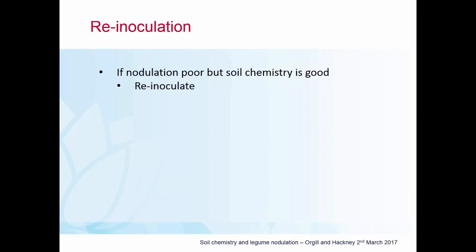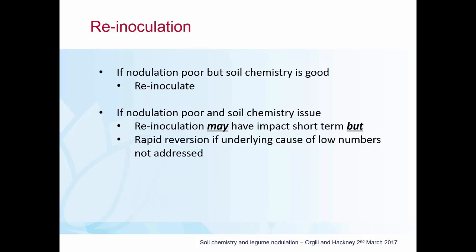And then when you go back into the cropping phase, you've got access to a significant or considerable nitrogen bank. Now, say you've looked at your plants, you've looked at the roots, and you've looked at the nodules, and you've got your soil chemistry results. If the nodulation status is poor, but you've got good soil chemistry, so you've got adequate soil environment for both the legume to survive and the rhizobia to survive, then you could look at re-inoculation. If you've got poor nodulation status and you've got some soil chemistry issues, then if you just purely go in and inoculate, then you might have a short-term impact, but you're obviously going to have long-term implications and limitations on rhizobia survival. So it's ideal to be looking at addressing those underlying soil constraints.